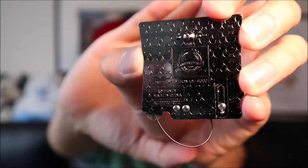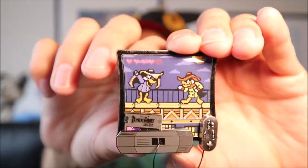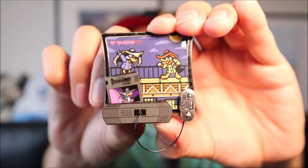Let me take this pin off the backer for you real quick. Okay, so here is the back of it. Limited edition 4000. This pin series is released in Disneyland and Walt Disney World. And then of course you have the cartridge that lifts up right here. Very, very cool. And I am super excited to have one more pin for this series.